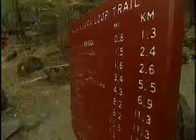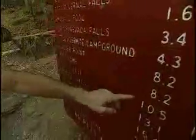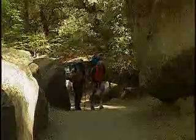It looks like Little Yosemite Campground, 4.3 miles, right? Almost there. And Half Dome, 8.2. Man, we've probably got like 100 yards so far. Yeah. 100 yards into our trip, we feel fresh and strong.